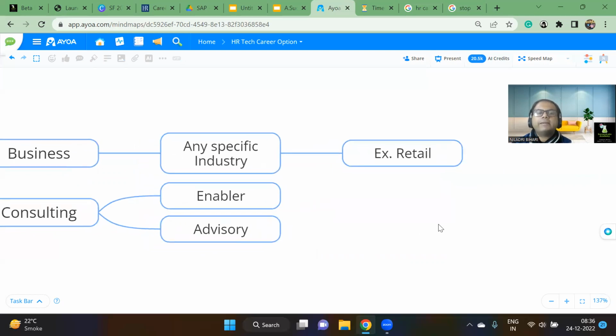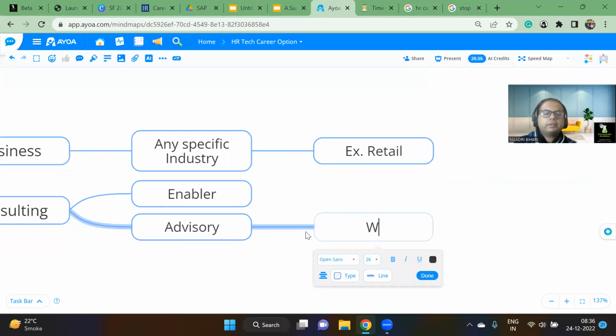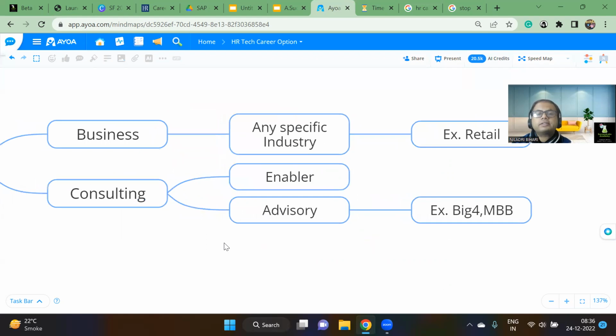Similarly, when it comes to consulting, you have multiple options here. Examples can be the Big Four or MBB. So McKinsey, Bain, and those companies. Big Four means the consulting organizations Deloitte, PwC, KPMG, and EY. There are many other companies as well who do consulting. So generally, these are the two major areas.